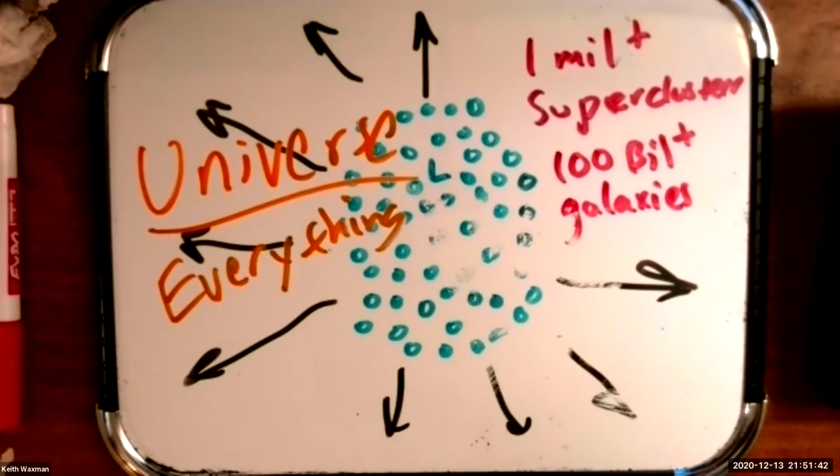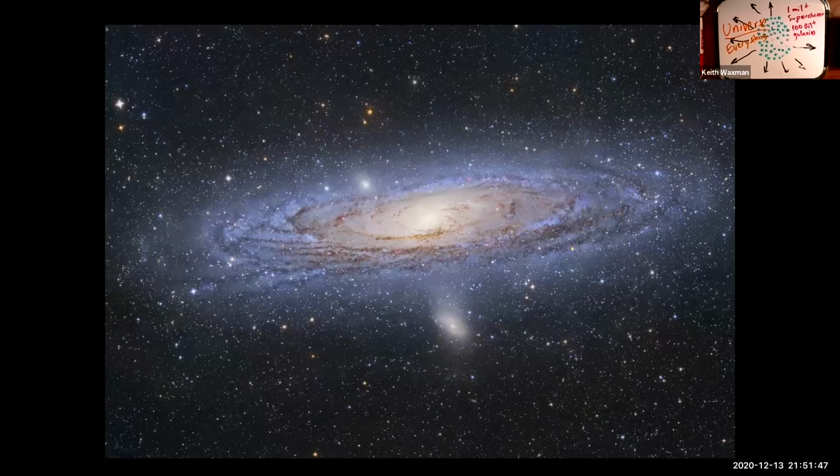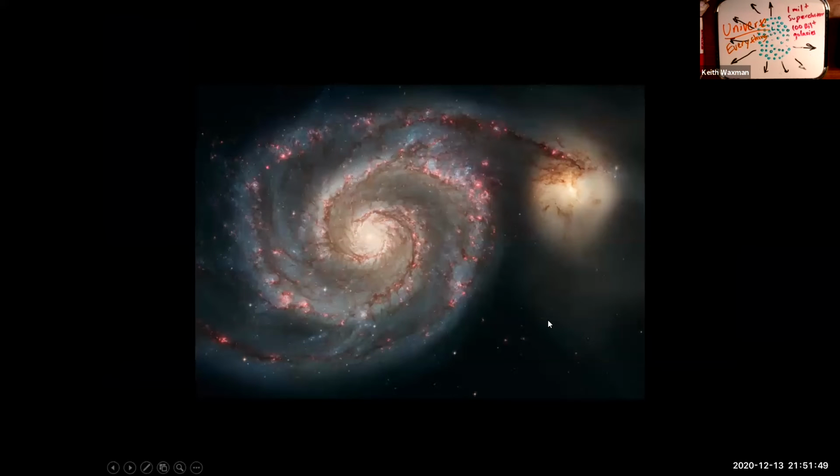So let me take a few more minutes here. I got to show you a couple things. Well, remember the Andromeda Galaxy? Here's another galaxy, Whirlpool Galaxy. Just beautiful face-on galaxy, and there's a companion with it. These spirals are just beautiful. Just keep it in your mind how immense these things are. Look at all these emission nebulae where stars are being born. All that blue you see are these massive stars.